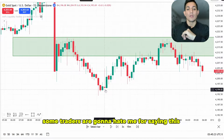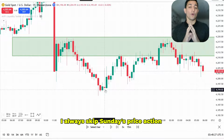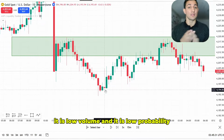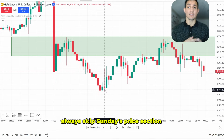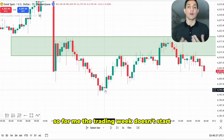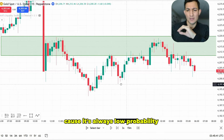So some traders are going to hate me for saying this, but for me personally, what does Atif do? I always skip Sunday's price action. It is low volume and it is low probability. Always skip Sunday's price action. Just wait until London session. So for me, the trading week doesn't start until London session Monday morning. I always skip Sunday's trading because it's always low probability.